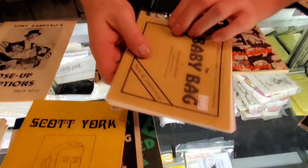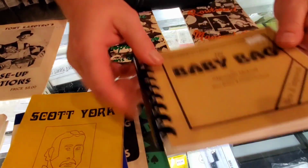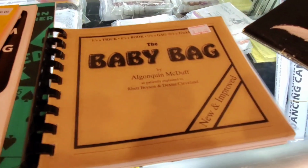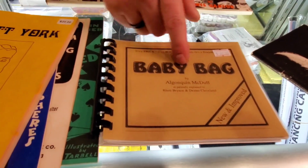Is it an actual trick? Or? Yeah, there's some sort of trick that's with the book. I've never read through it. If any of you guys have ever seen this or used this or know exactly what it is, if it sucks or if it's awesome, comment down below and let us know.